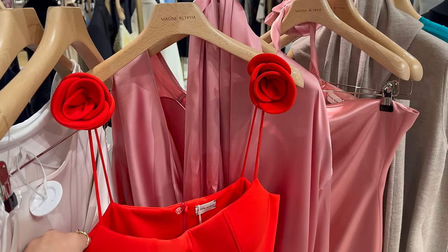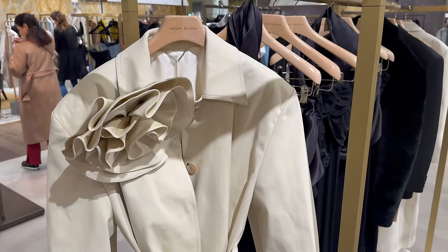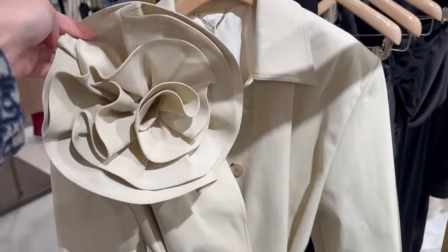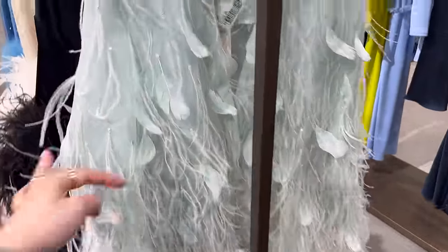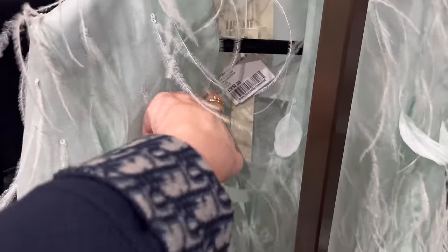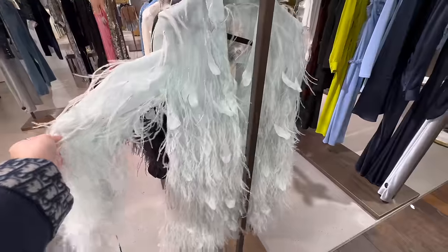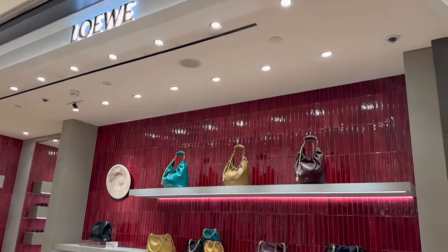This Magda dress is perfection in this red. Oh, there is this trench as well. I love the rose detail. Guys, I spotted this and I was like, oh, this would be nice for an upcoming event. And initially I thought it was 385, but turned out it's 3,850. Anyway, love the color.